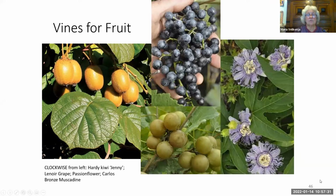Some vines you can grow in your garden. For fruit, on the left are hardy kiwis, called Issai. There are several different kinds that are hardy in our area that you can trellis. They trellis very tall, so it's a good idea if you could plant it in the backyard and trellis it up the house or along the fence.